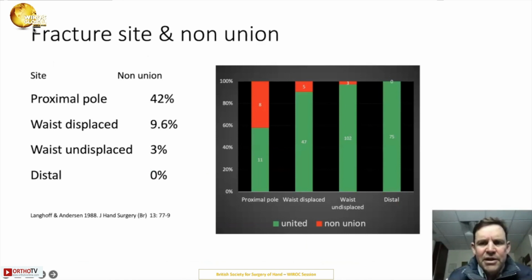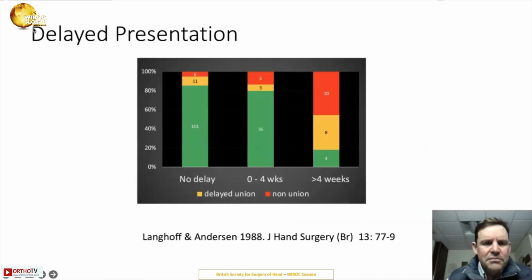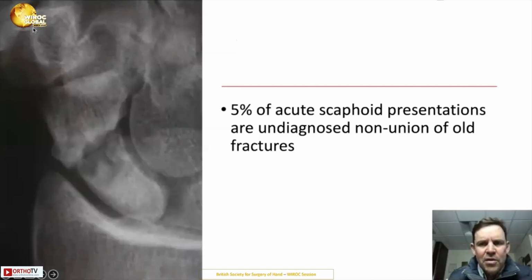The site of the fracture in the bone has a pronounced effect upon union rates, with non-union almost unheard of in distal pole fractures, rare in undisplaced waist fractures, but quite common in proximal pole fractures. A delay in presentation and treatment also leads to a marked increase in the rate of non-union, and I'd recommend fixation in waist fractures which present late, so after about 2 weeks. It's also worth remembering that some acute presentations are in fact old, unrecognized non-union, such as in this example.